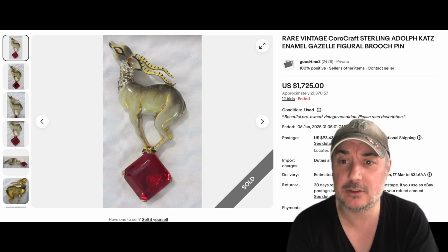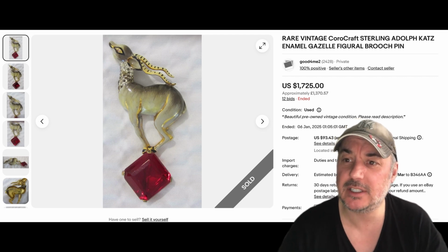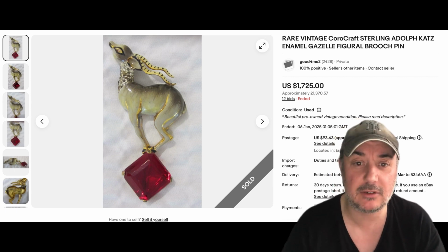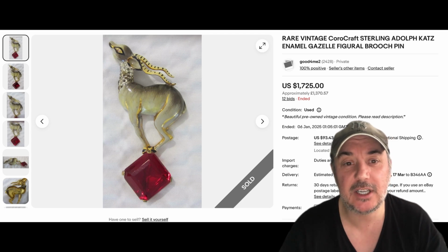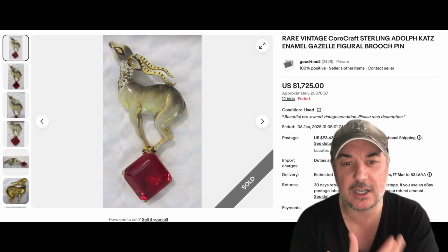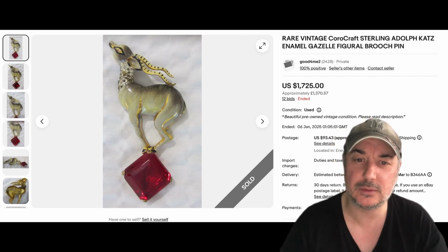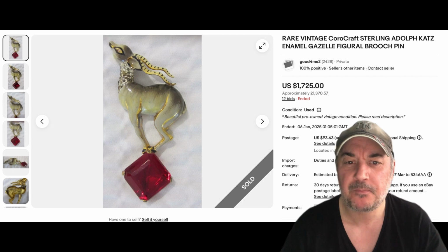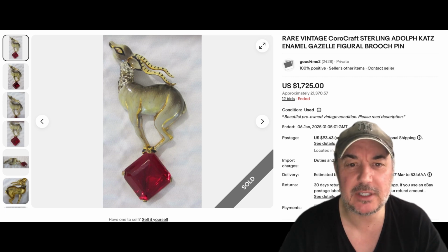Now this is by Corocraft, and the designer here is Adolphe Katz, which again I've never heard of the designer, but I have heard of Corocraft. And look at that, it's almost in that Art Deco style, isn't it? It's got that look of an Art Deco design. Obviously, it's not that old. This is probably more from the, I'm guessing 60s, 70s, that type of thing. But absolutely fabulous. Look at that for a piece.